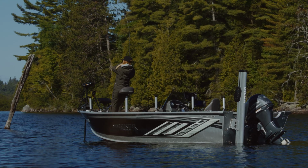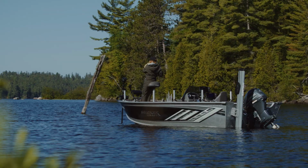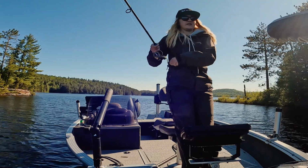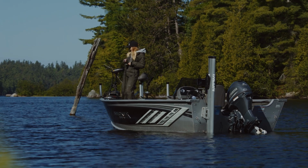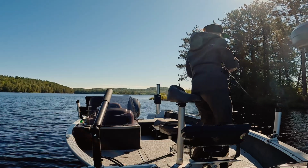There we go, fish on. Oh, this feels like a good one. It hit really hard. Oh, he's coming right to me. I hate when they come right to the boat because then you have to pick up all that slack line. Oh yeah, it's a good one. This is a good one.